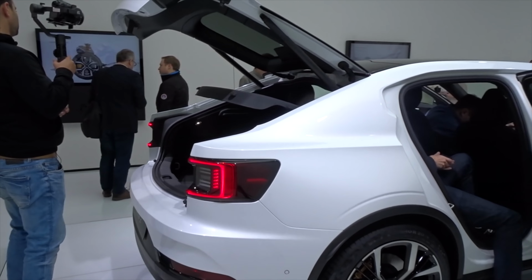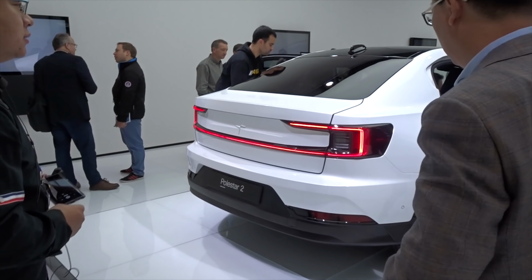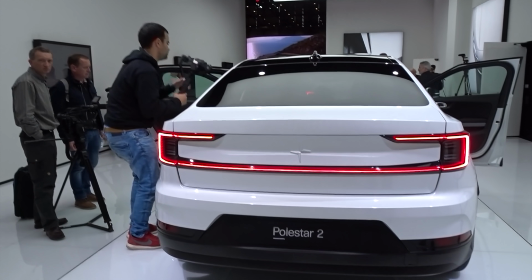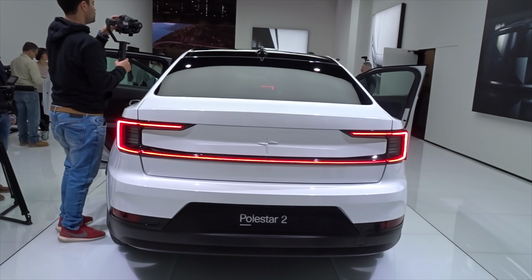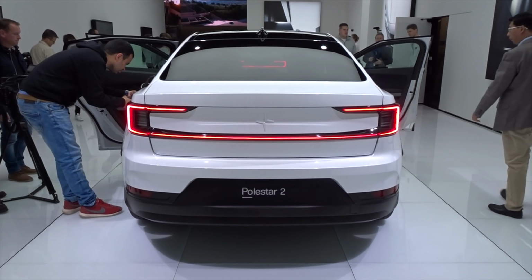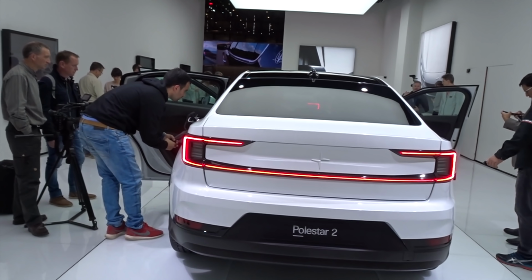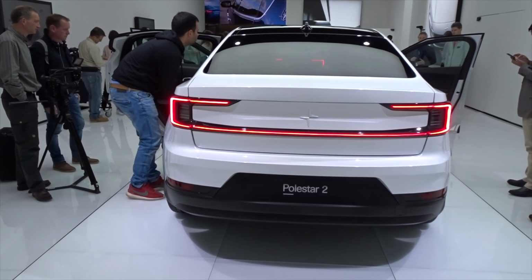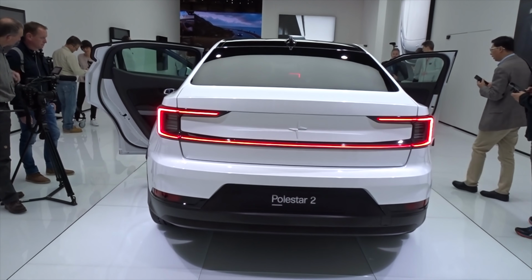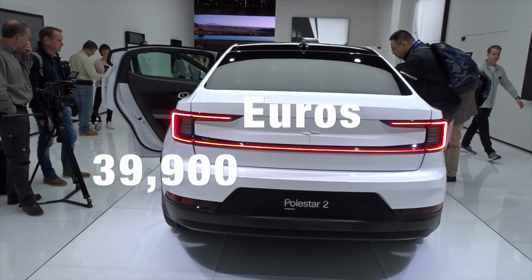It's the first 100% full electric car from Polestar. And when is it hitting the market? This is a pre-production car, and we will start doing the production in China beginning next year. So after that, it will be worldwide. And what's the price that we're looking at? The one we are looking at right now is the launch edition from 59,900 euros in Germany. And then the following year we will come with lower versions starting at 39,900 euros.